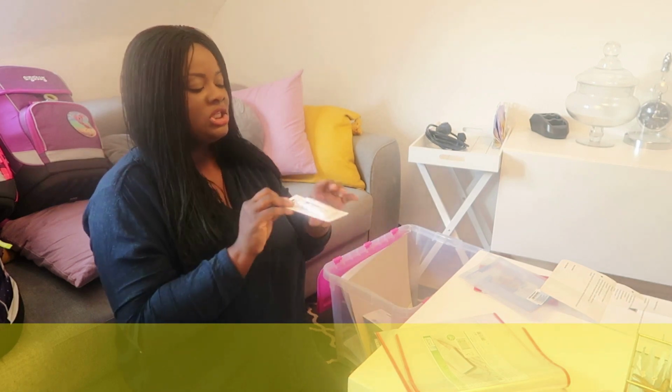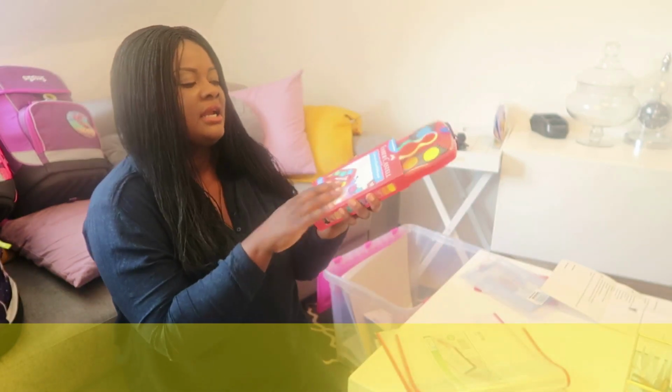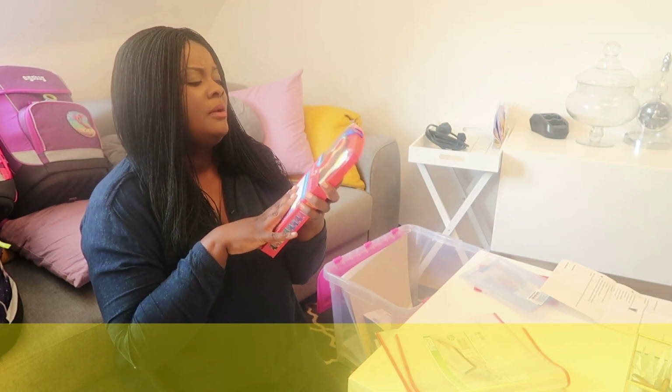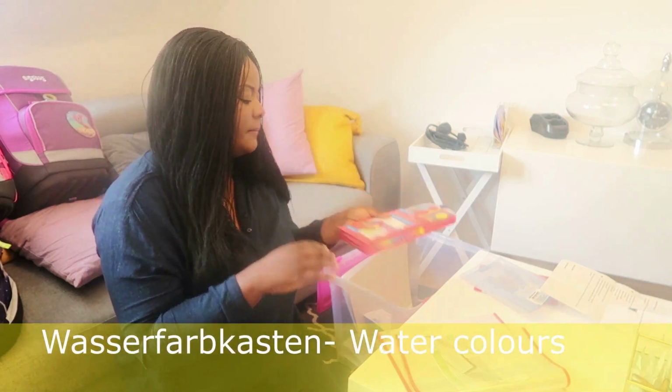And then Deckweiß I got extra because these kids, they just open it and then it's gone. Deckweiß is just white paint, but there's also one inside here with the set that I got, and it's a set of 12. The school said they only need 12, but there's a set with like 24 colors, but they only need 12, so that's fine.